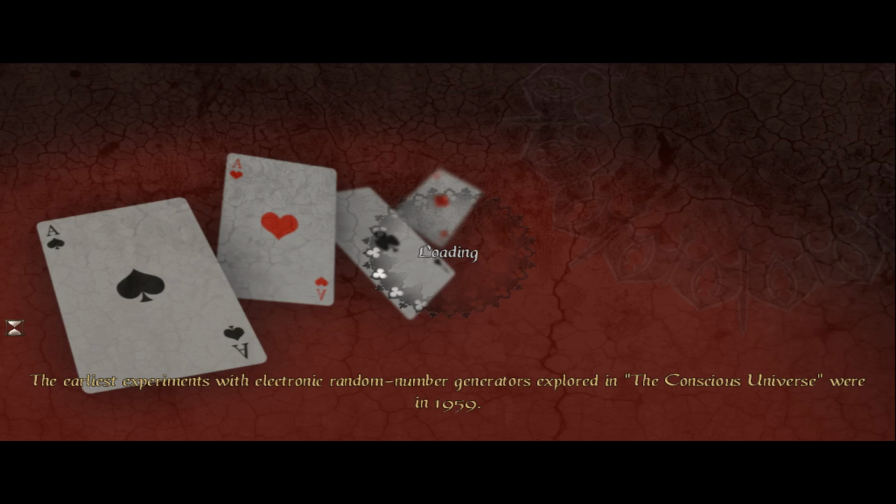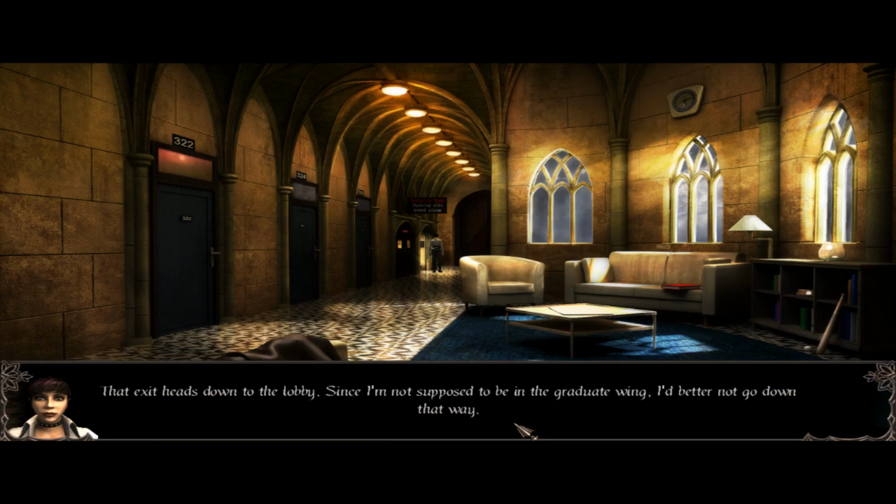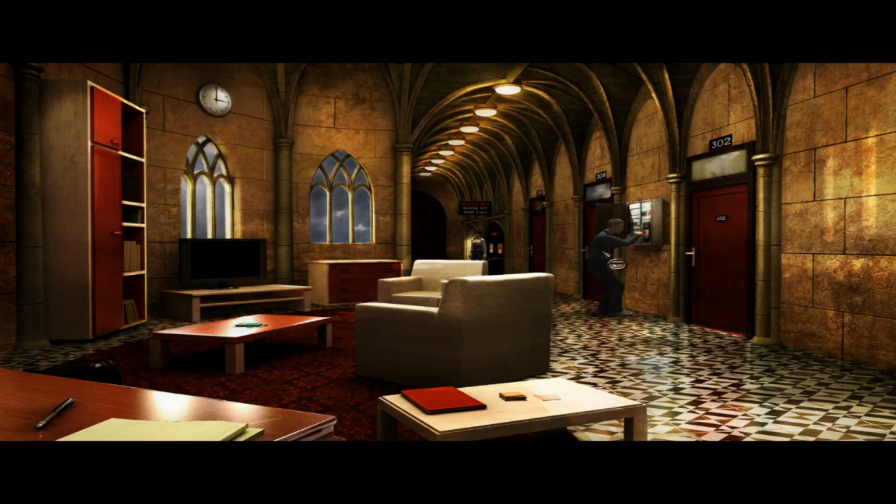By the way, don't use cold water and soap when you have an ink stain. Trust me, that's not gonna work. I'm going to look at the second hole, but I think I have to go for the third floor, because otherwise it's a little bit noticeable. That exit heads down to the lobby. Since I'm not supposed to be in the graduate wing, I better not go down that way. Actually, I don't think we need to do much more over here. Oh, he's there. Let's talk to the maintenance man so he doesn't get suspicious.